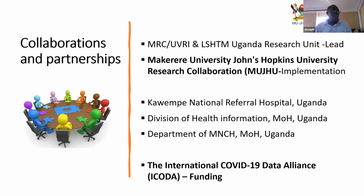In terms of the partnerships and collaborations, our work was led by MRC UVR as the lead institution, and MUJHU, which is Makerere University, Johns Hopkins University Research Collaboration, really supported the implementation. Our other partners were Kawempe National Referral Hospital here in Uganda, the Division of Health Information, Ministry of Health here in Uganda, the Department of Maternal and Neonatal Child Health here in Uganda, and of course, ICODA, International COVID-19 Data Alliance, supported us with the funds.